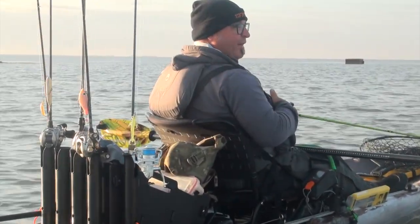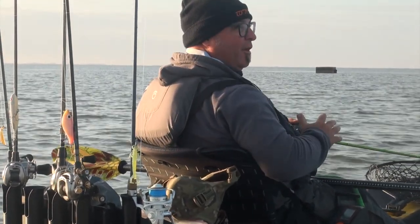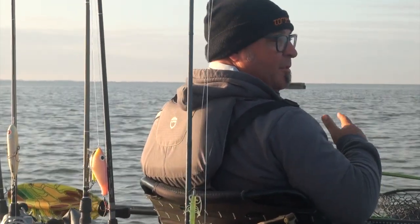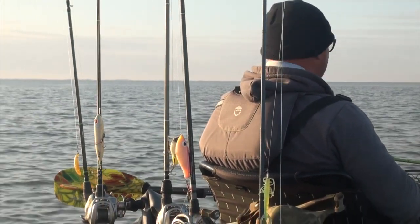Out here in Laguna Madre, we're focusing on the boat channels that run parallel with some deeper water until it can warm up a little bit. We've got some good sunshine today, and we're going to focus on this deeper water until it warms up more, and then we'll be able to focus on the flats. Hopefully they'll move up onto the flats and start eating.